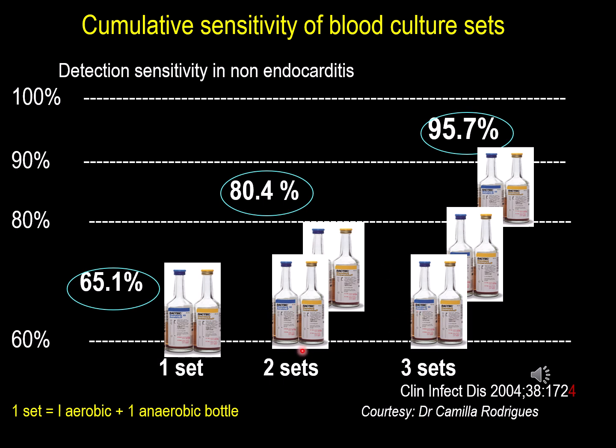So if there is a patient who has a central line, then draw one set from the central line and one set from the peripheral percutaneous puncture. So a single puncture and two bottles should be drawn. It should not be one bottle from one hand and another bottle from the other hand. And of course, if you're sending three sets, that increases the sensitivity to close to 95%.